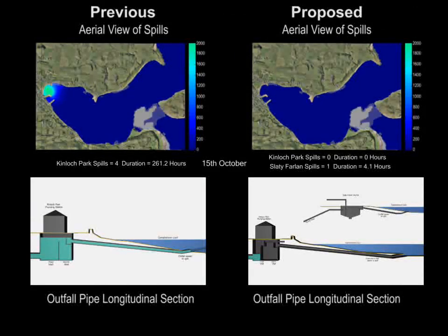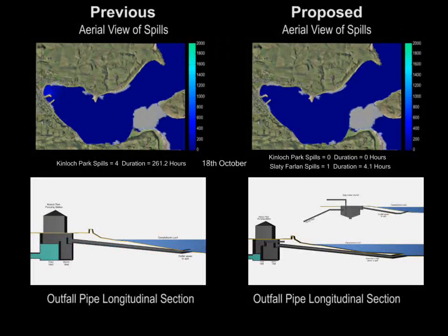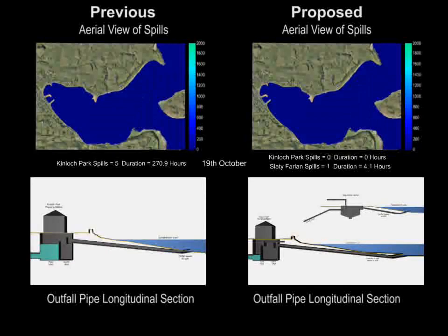Notice the Dorlan Causeway appearing and disappearing with the tides, and the central counter showing the passing days. On the 18th of October, the ongoing long spill at Kinloch Park in the previous situation stops briefly, and then recommences on the 23rd of October for another long spill. Around this time, another short-duration spill takes place at Slaty Farlan for the proposed situation. For the previous situation, spills at Kinloch Park continue throughout.